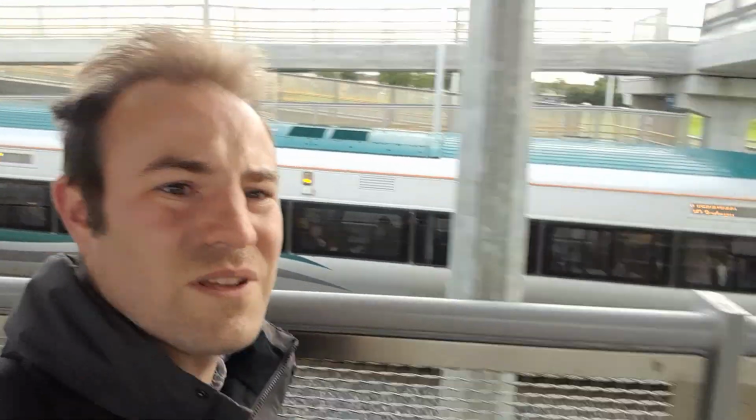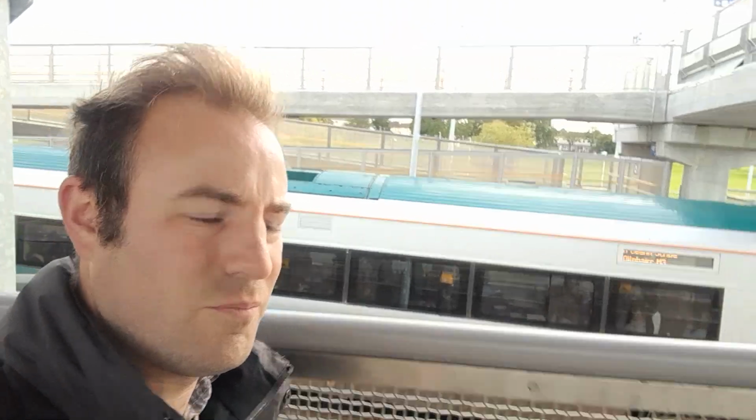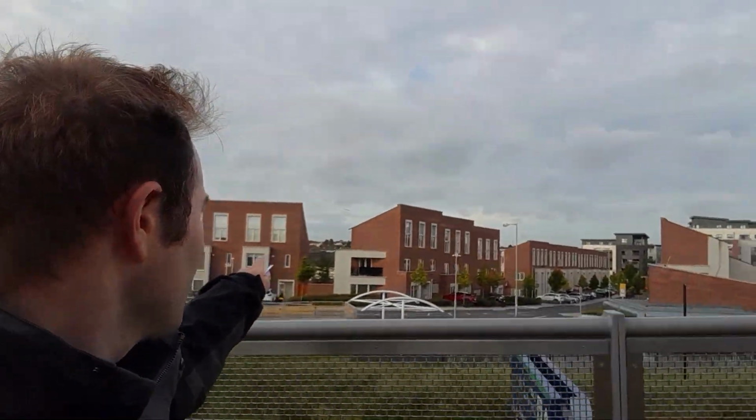I don't know how obvious it is from here, but the seats are nicely lined up, grouped around 4 tables, lined up with the windows. I think some of them even have a buffet on board. I can just see, I don't know if the camera's picking it out, there's a plane taking off over there. So Dublin Airport's not that far.